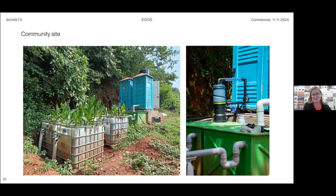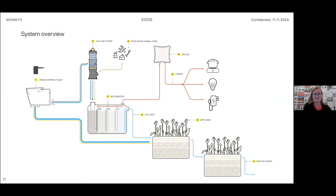is the full system. It's a urine diverting vacuum toilet. The tower, this light blue and black tower that you see on the right side of the image is actually the vacuum component of the toilet. And what we do with the urine and the wash water in this project is actually a very simple treatment process. It's a cascading wetland. So those white buckets you see on the left side with the plants, this is actually the treatment for urine and anal cleansing water.